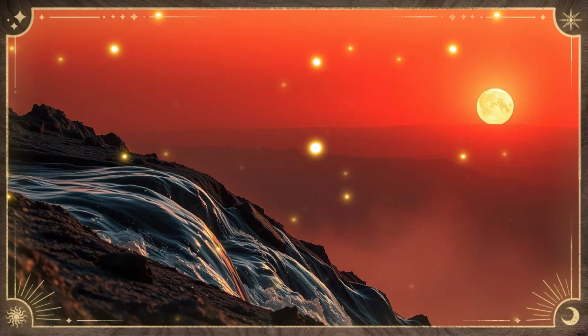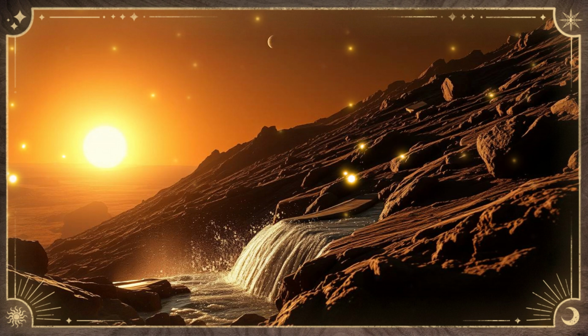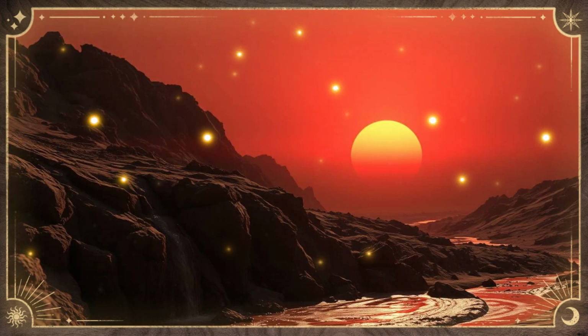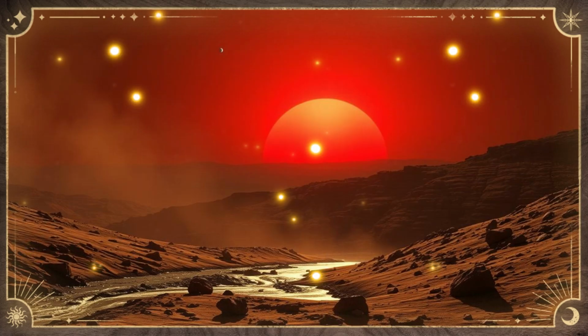On Mars, however, the situation is a bit different. The water found there isn't exactly the same as on Earth. Besides being salty, it is subject to extremely low temperatures and intense radiation, factors that make the existence of life as we know it difficult. Even so, scientists are optimistic.